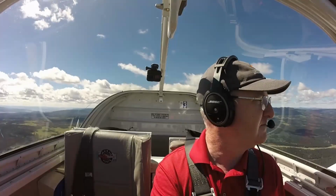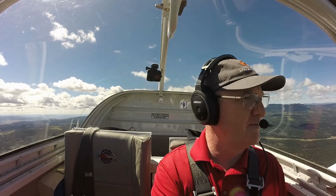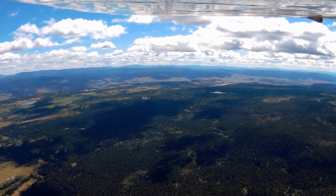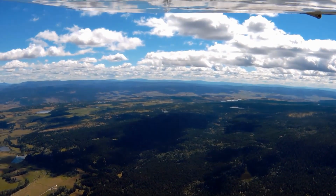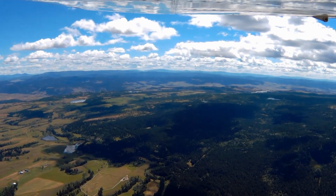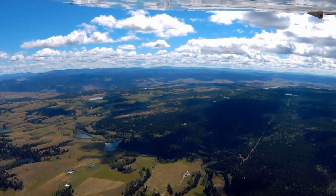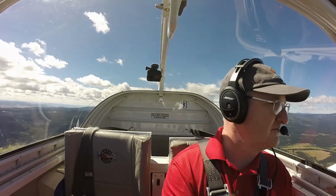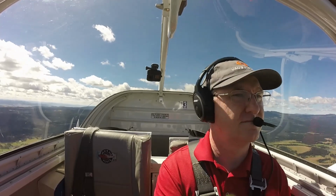Kamloops Radio, Victor Delta Tango is leaving the zone to the northeast, climbing through 4,000 feet. Victor Delta Tango, roger. Traffic 14 miles to the north. Looks like they're coming down the North Thompson southbound, Cessna 152, 5,000 feet. Victor Delta Tango checks, and just to let you know, Victor Delta Tango will be hugging the east side of the valley. Roger, thanks a lot. If I'm talking to them, I'll let you know. They did leave Kamloops, I don't know, probably about 15 minutes ago. I know they are on a local flight up there. Victor Delta Tango, we'll be looking. Roger.